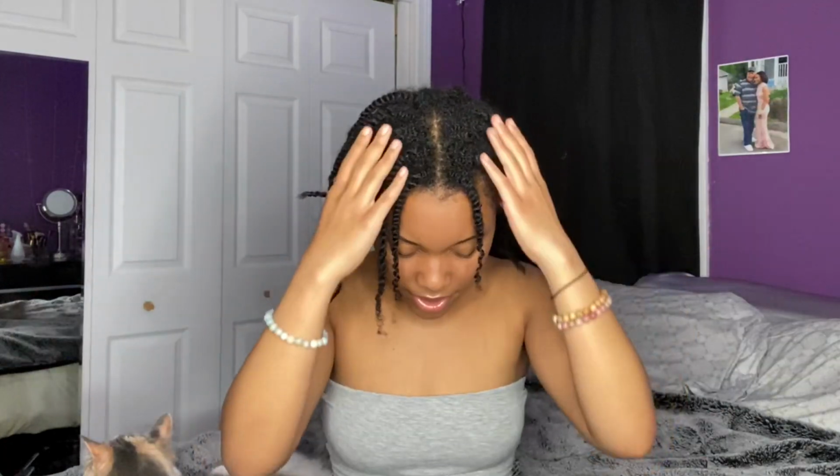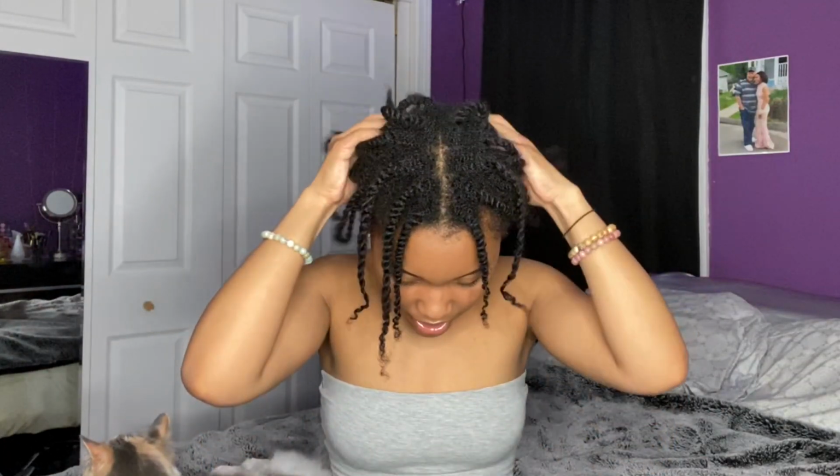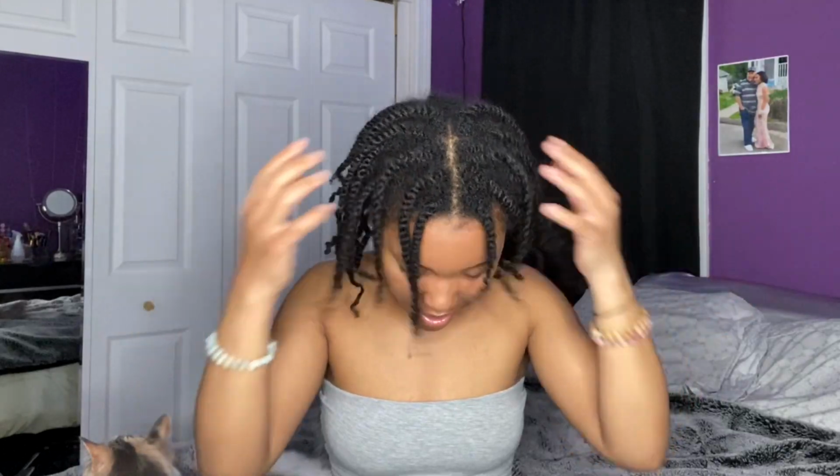I'm gonna show you guys what my hair is looking like. I wanted the parts to look more square, so that's what I did. I just made them more square. Obviously my hair is gonna be a little stretched out because I've had it in a ponytail for most of the day. So let me get closer.